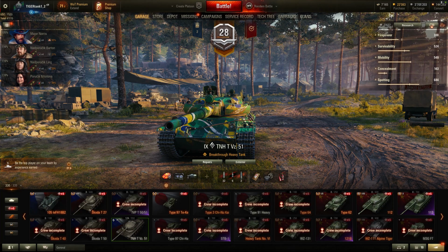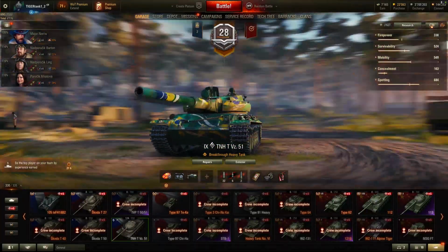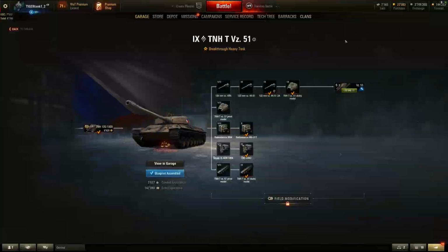World of Tanks, where we are today taking a look at the Tnh T VZ51. This is going to be a review of this vehicle, and hopefully I will not make it too long. Hopefully it's the perfect length and you guys can get all the necessary information that you need regarding the Tnh T VZ51. This is the Tier 9 Czechoslovakian heavy tank, the brand new line that has been introduced in the last patch to World of Tanks.